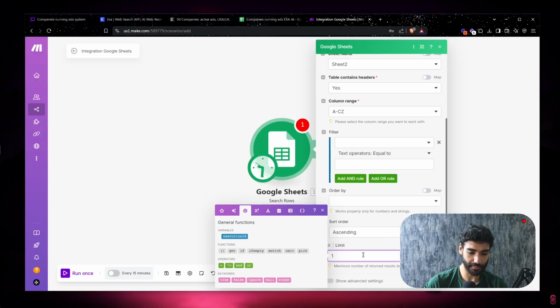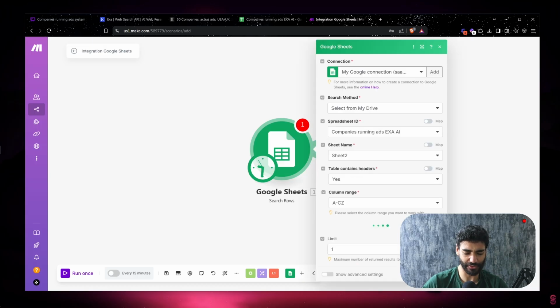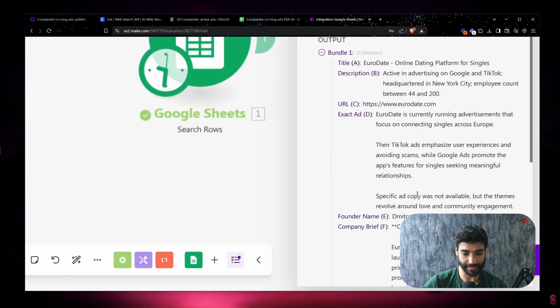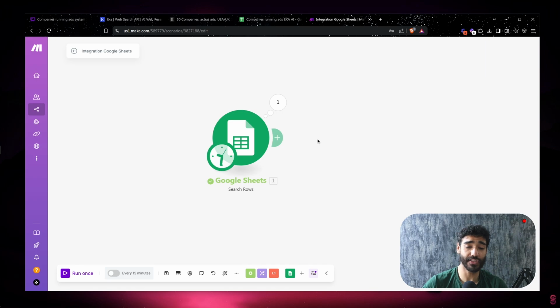Limit is going to be 1 because I want to retrieve just one record. Click on save. And I have to refresh this again. And if I click on run once, I just essentially have all of this data in my Google Sheets, right? Awesome. So now I'm going to have to find the decision makers' emails.